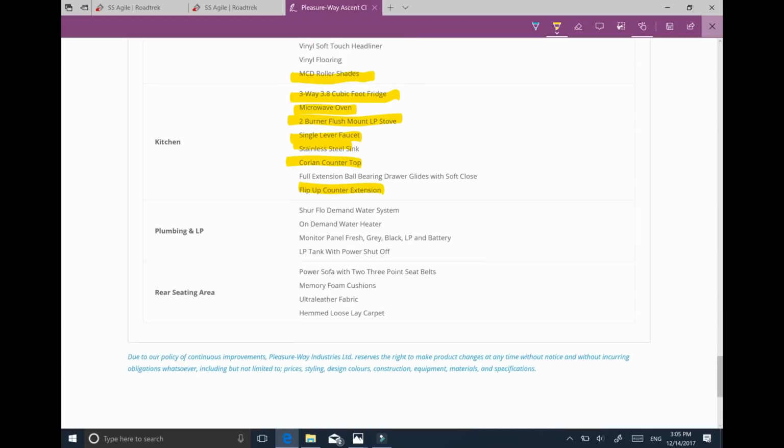Here's another big difference. So they both have on-demand water pump, SureFlow. This is the Truma AquaGo on the Pleasure Way. Top of the line, Comfort Plus. Talked a little bit about this in the previous review. You want it. It's great, and it has the recirculating pump, so it keeps the hot water in the lines circulating. So as soon as you turn it on, you get hot water, and it keeps the water temperature nice and steady. Great system. They do not have that on the Roadtrek.